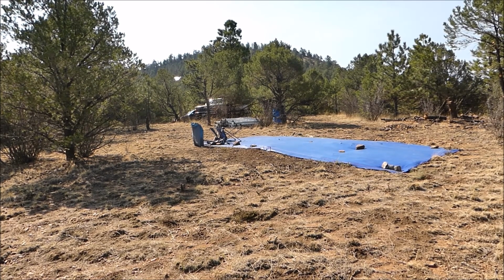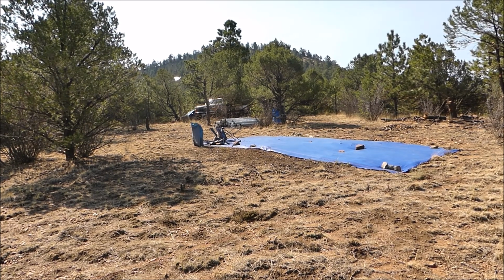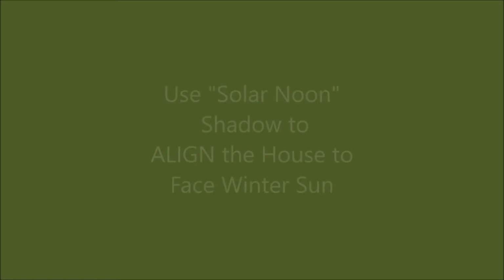You see that big blue tarp sitting there? That is there for a very specific reason. I cut the tarp to be the exact same dimensions as the tiny house footprint: 21 foot 4 inches long with the exterior siding, and 8 foot 10 inches wide with the exterior siding.